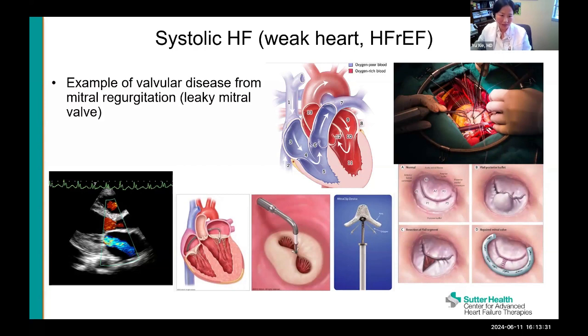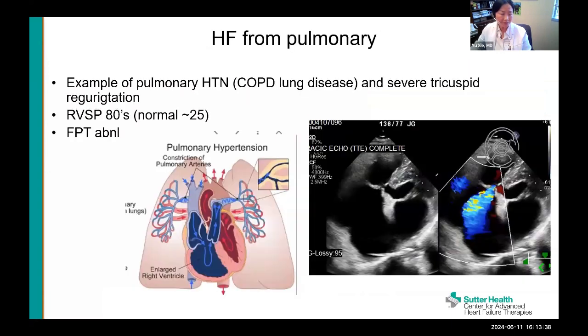There are certain patients that are a better fit for one over the other, but there are 2 surgical or procedural techniques to fix this problem. The third example is not even part of the heart. The initial insult actually comes from the lung. So remember, we talked about a red blood cell going from the right side of the heart to the lung, then to the left side.